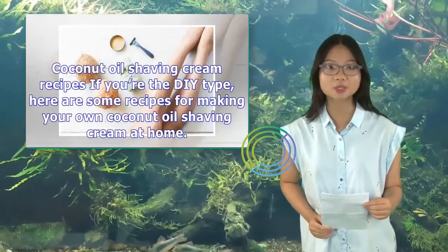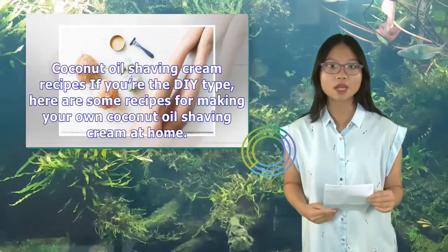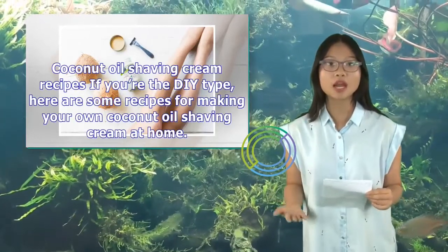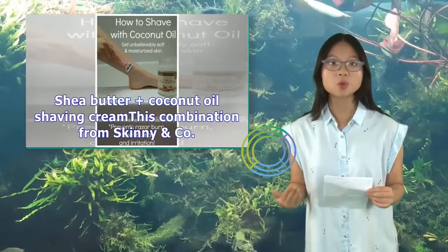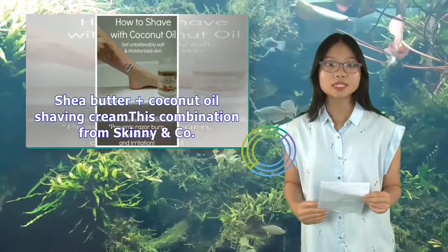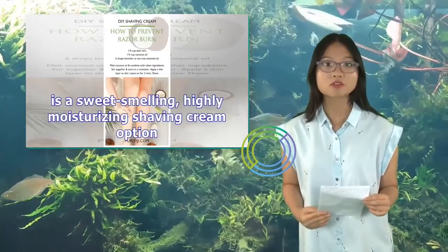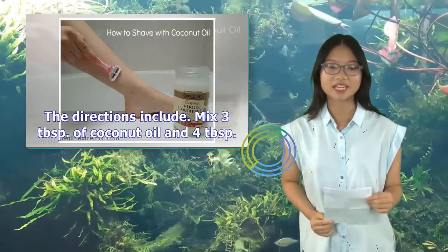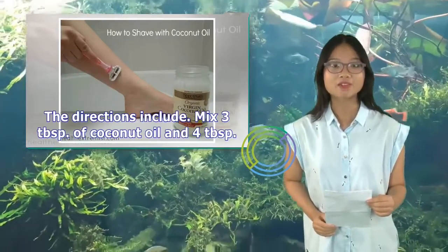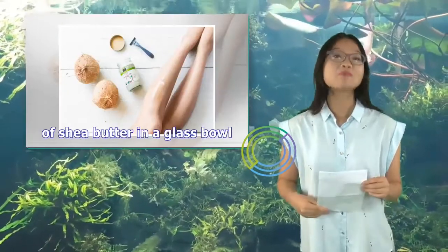Coconut oil shaving cream recipes. If you're the DIY type, here are some recipes for making your own coconut oil shaving cream at home. Shea butter plus coconut oil shaving cream. This combination from Skinny & Company is a sweet-smelling, highly moisturizing shaving cream option. The directions include: mix 3 tablespoons of coconut oil and 4 tablespoons of shea butter in a glass bowl.